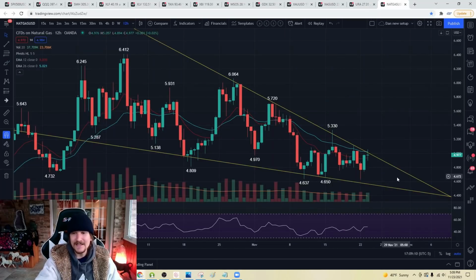Natural gas still testing our 12-hour falling wedge resistance. If we reject, we're going to look for a pullback and another hold of this downtrending support line. And looking for a break here. Again, if it's not this week, it'll be first thing next week. We'll look for a break on natural gas. Possible that the inventory report is a catalyst to break one way or the other here. So that's what we got into tomorrow.